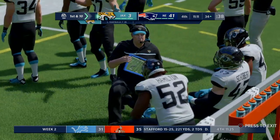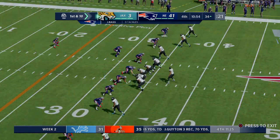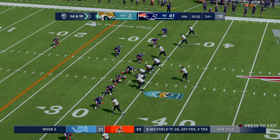Kaepernick's pass. And he's corralled, but not before getting it inside the 35. A gain of 11 on the play. Well, this game is certainly pretty well over. They go ahead and mark it in the win column.